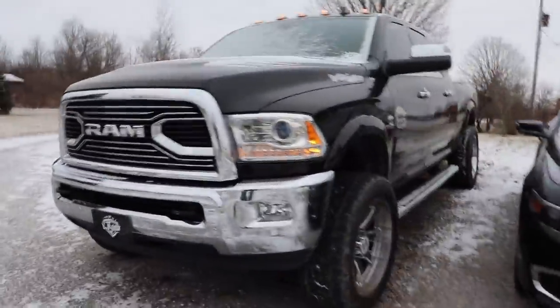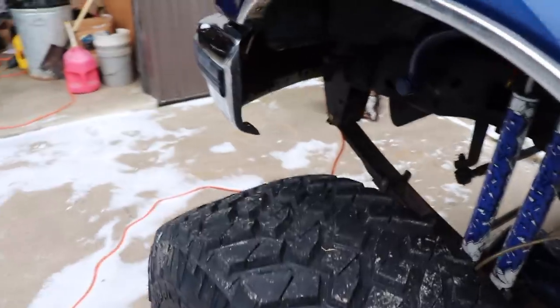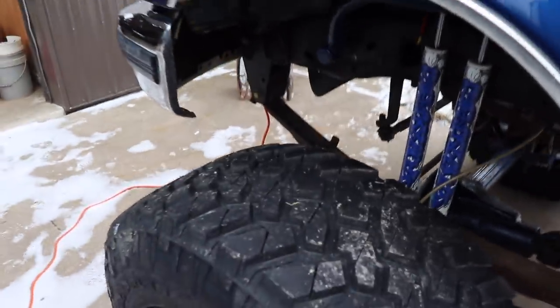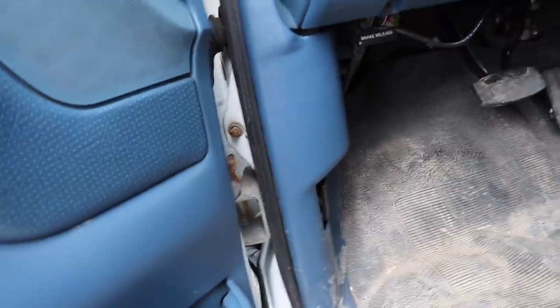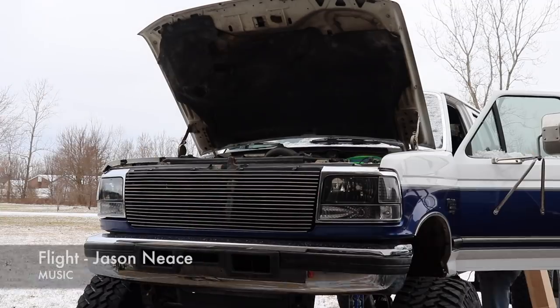Sounds good. Let's get back to the barn so we can get the new grill put on the OBS. Yes, there's plenty of room to turn these things still. Front and rear, there's inches of space between the bumper, the leaf pack, all that stuff, and it doesn't rub anywhere, which is awesome. So we are going to pop the hood, get the grill taken off, and get the new one put on. And I personally think it's gonna really change the look and give it that nice classic look, tying into the aftermarket stuff, and I think it's gonna look really good.